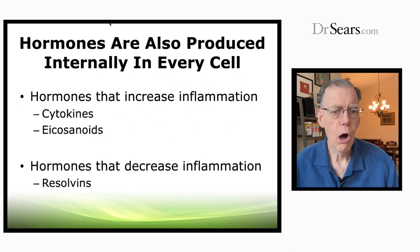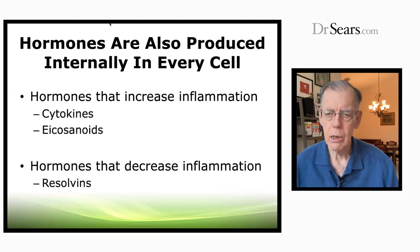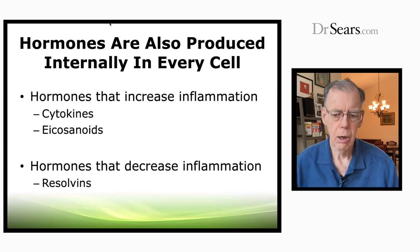However, hormones are also produced internally in every cell in your body. Some of these hormones are those that increase inflammation. These would include cytokines and eicosanoids. But the cell can also produce hormones that decrease inflammation, and these would include resolvins. So you have external hormones interacting with the cell surface to cause changes in metabolism. You have hormones being produced within the cell that can also change cellular metabolism.